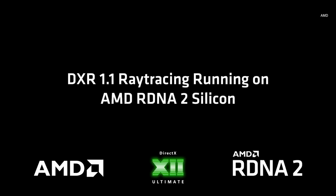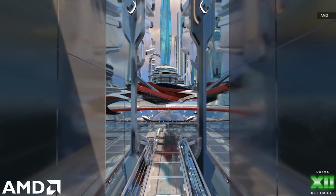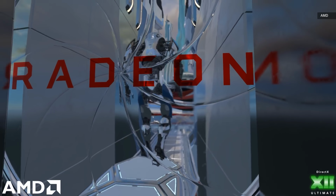The exciting part here for those of us who game mostly on a PC is this also probably means we'll see an AMD GPU with ray tracing for desktops in the very near future. And when we do, we will be back with way more details about how all of this works.